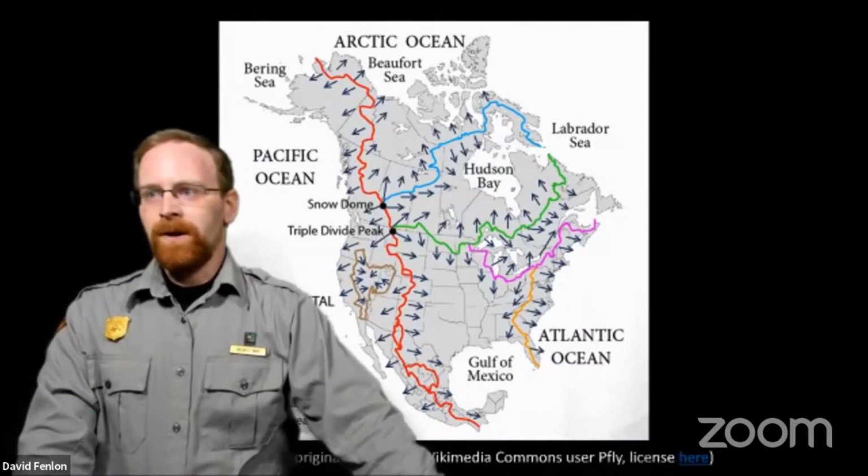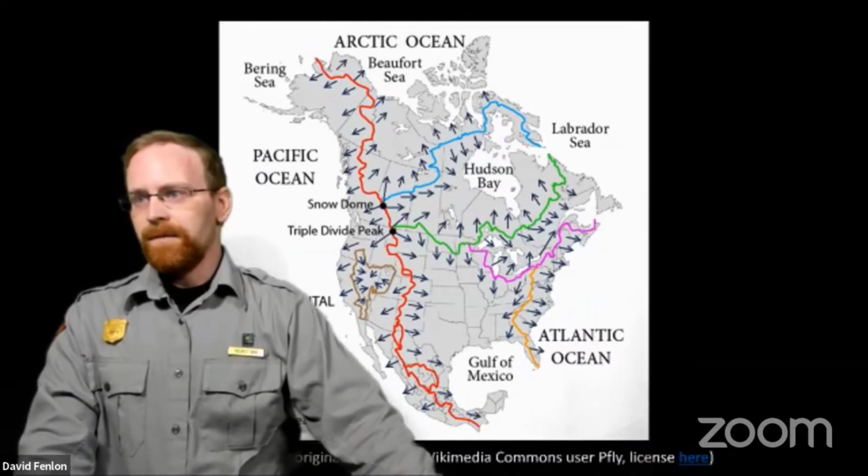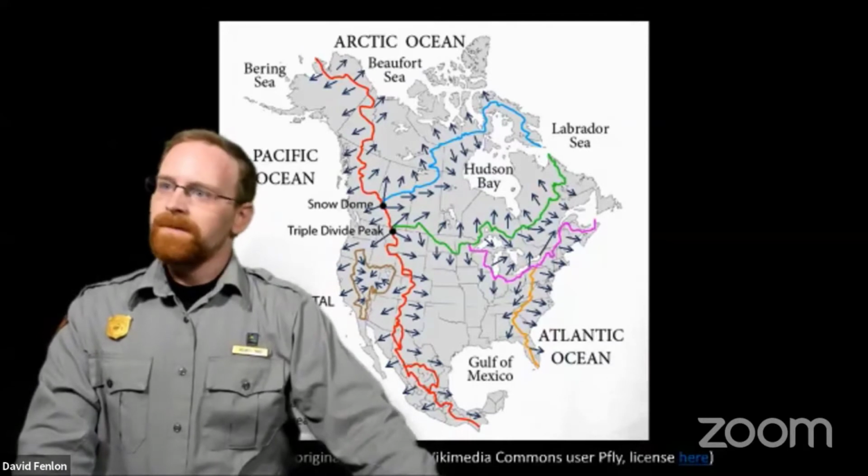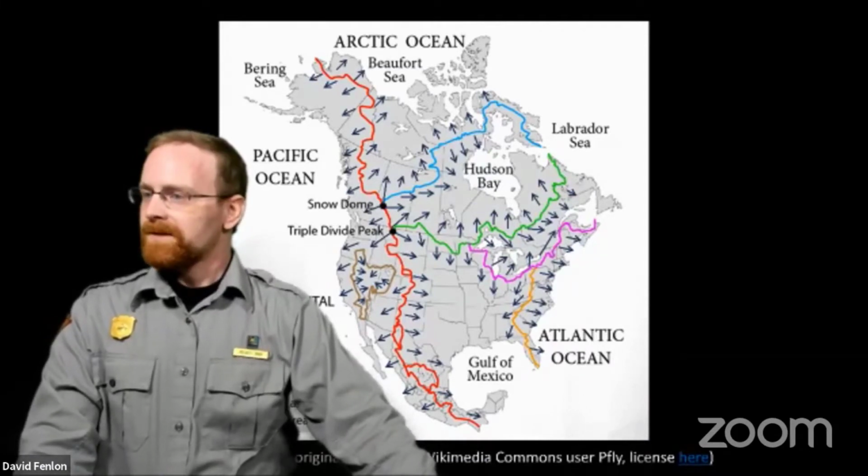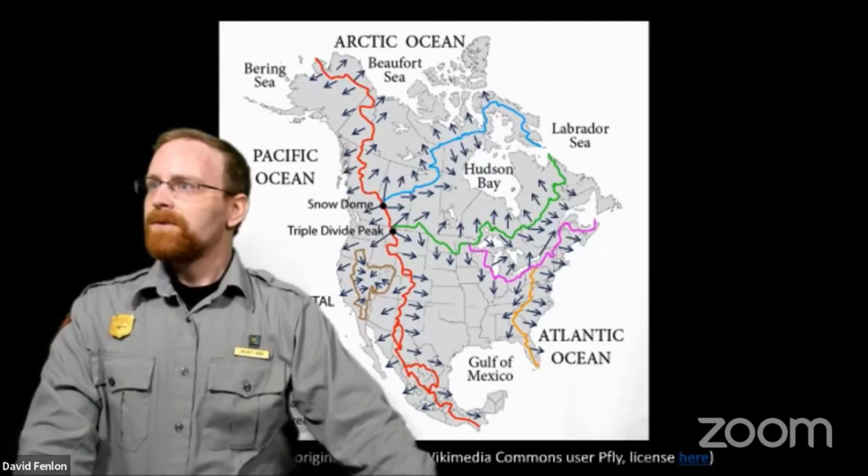So if water falls on this side of it, it goes to the Gulf of Mexico. If it falls just over to the other side of that boundary, it's making its way to the Great Lakes and out to the Atlantic. So kind of cool. Oh, is that the Salton Sea?